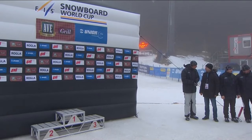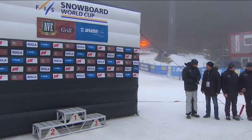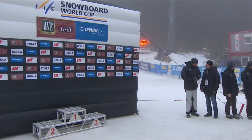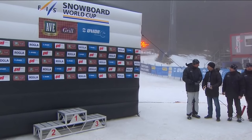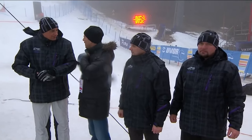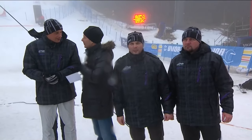Well, there is the podium. The relevant dignitaries start getting lined up, and the athletes will just be drying off slightly. Not often you have to take a towel with you to a snowboard race, but that's certainly what I've been doing when you looked at the weather forecast this morning.